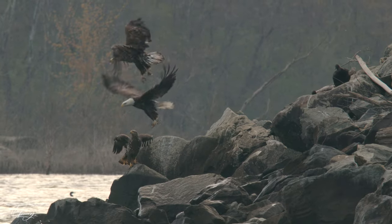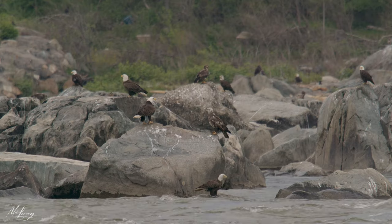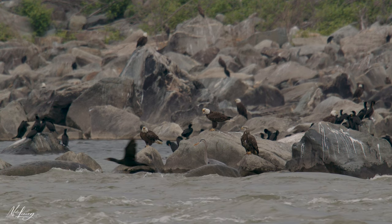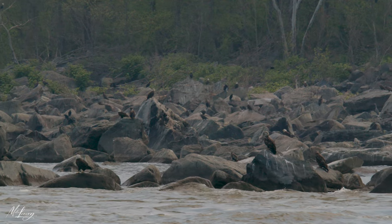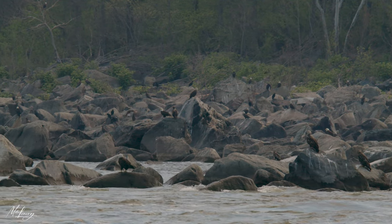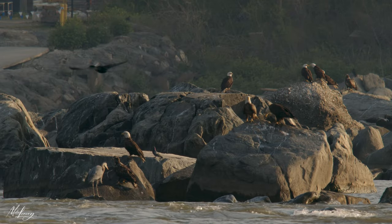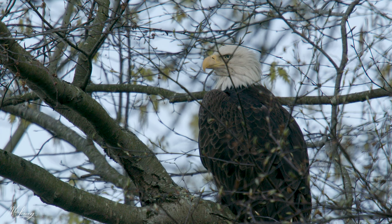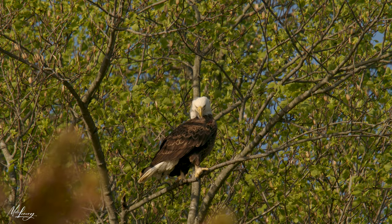The first thing that I noticed was that there were a lot of eagles. As I started zooming in with my camera, I could see on the other side of the river by the rocks, just hundreds of eagles. I lost count at 150. I would see them on the rocks. I could see them behind the rocks in the trees. They were behind me, and you could just hear them squawking as soon as you pulled into the dam.